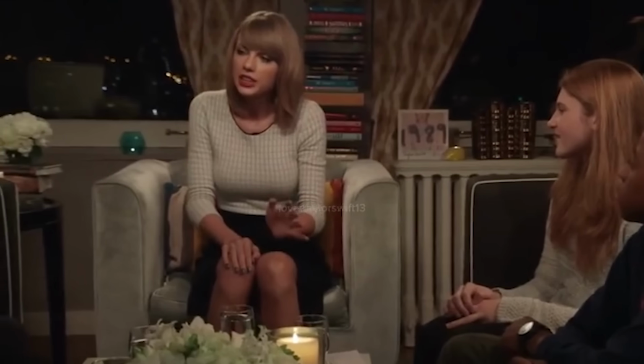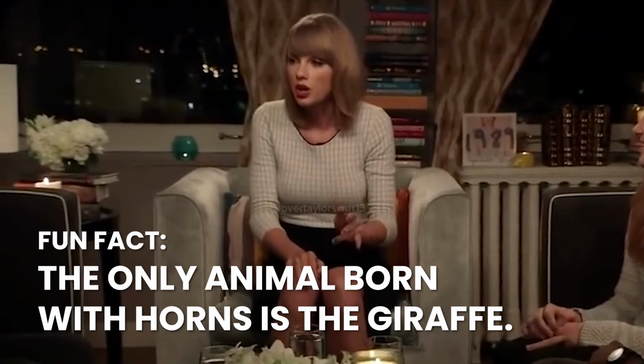Honestly, that is me trying to walk after I've been on call for 48 hours. I'm really tall and lanky, so I look a little bit like a baby giraffe learning how to walk.